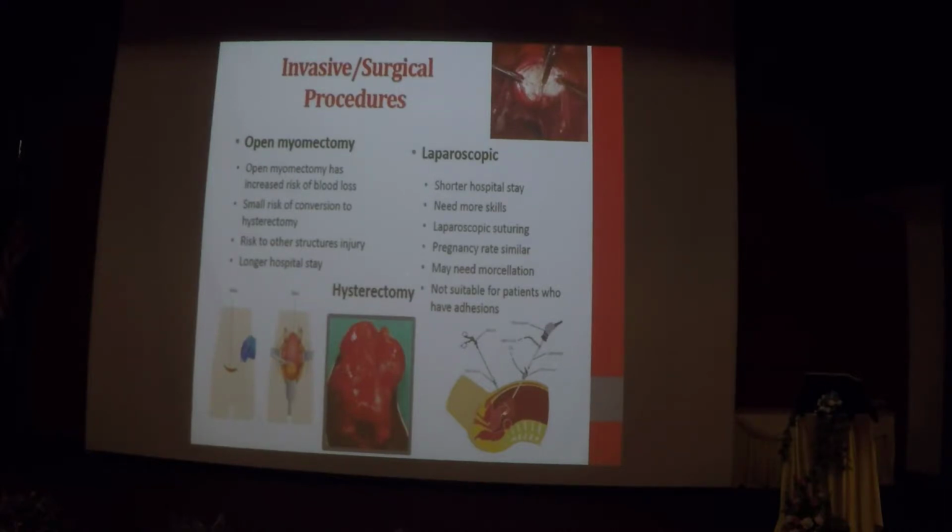The risk of sarcomatous changes in myoma is extremely small, about 0.1%. But if the myoma is bigger, and if you use more sedation, then you may miss the sarcomatous changes.